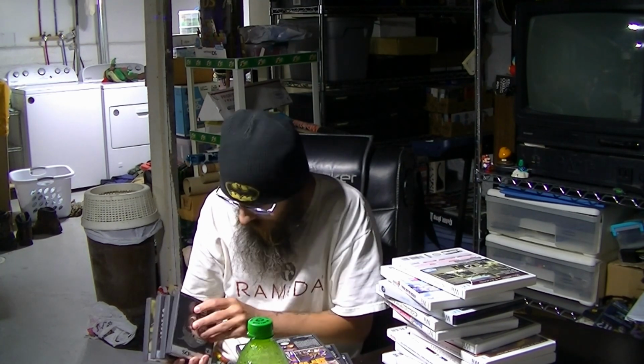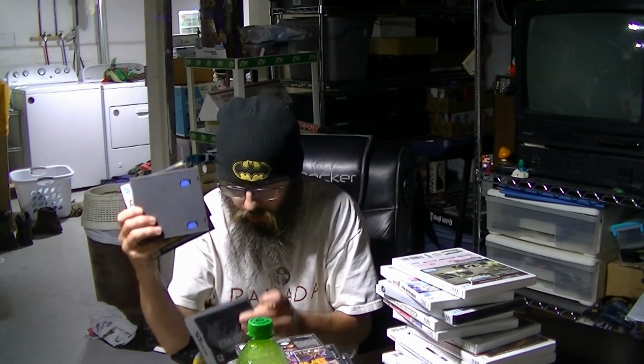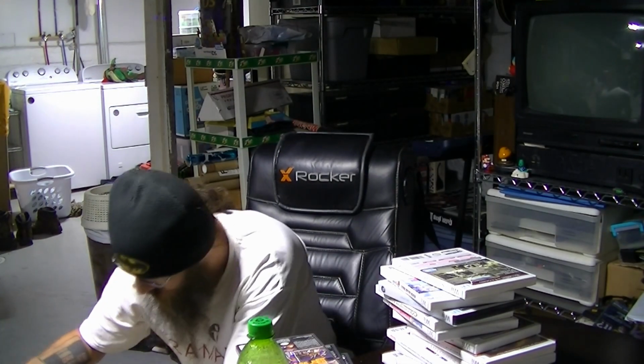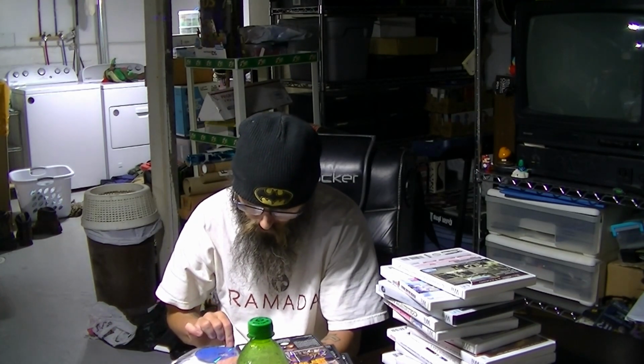So one of these is not complete, which would be Ninja Gaiden. But then you got Brain Age, Final Fantasy, and then we got Brain Age 2, Final Fantasy XII: Revenant Wings. This is definitely a couple games I didn't have. And then I got a disc-only copy of Super Monkey Ball Blitz for the original Wii.